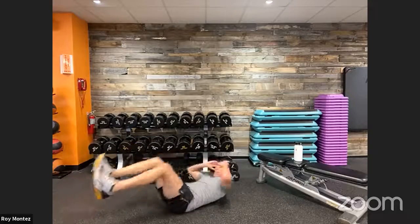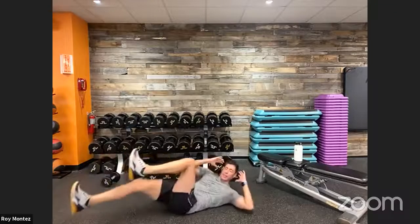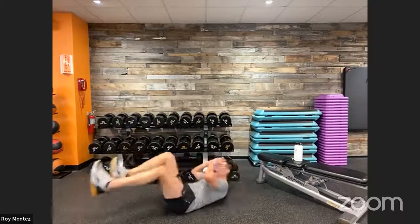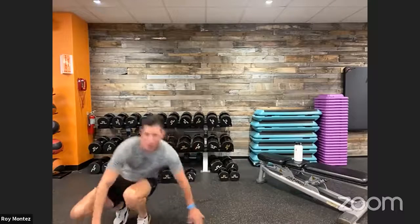Good. 8 seconds here. Rotating just a little bit. Shoulder blades are coming off of the floor. Out in 2, 1. And time. Good job.